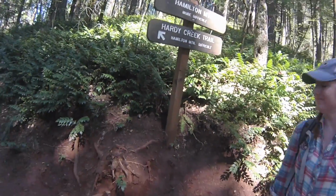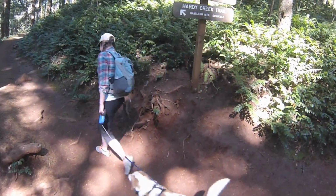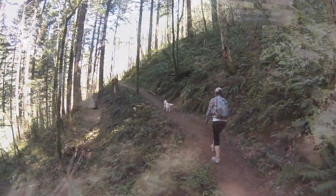We made the choice to go the easier way, as the little man made it a little bit more difficult to hike that type of elevation gain.